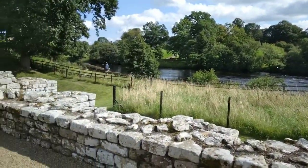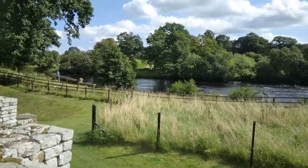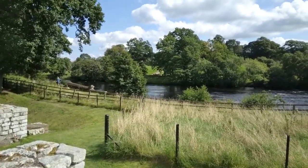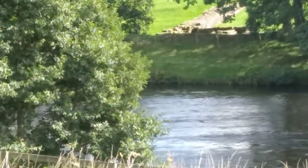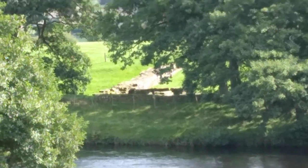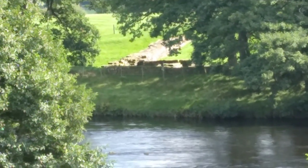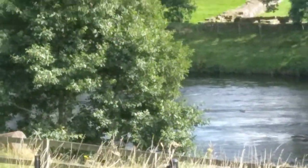Gorgeous location. And you see over the river there, that is actually the wall, Hadrian's Wall. I'll see if I can get closer. Yes, that is the actual wall. And it would have come, you know, from across here, across the river, up the hill to that east gate that I was showing you earlier.